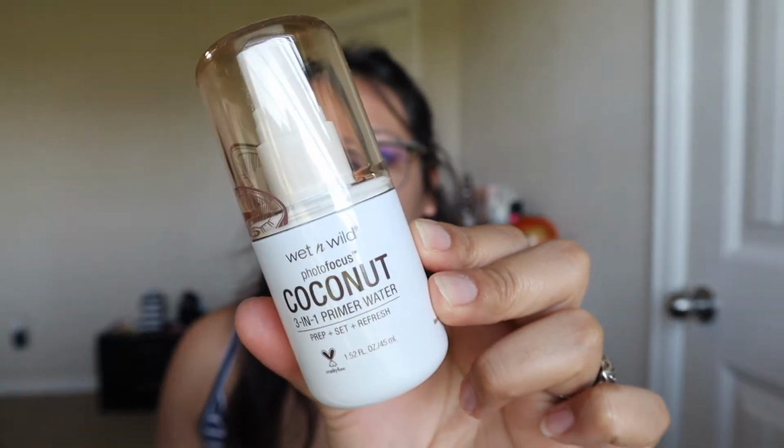I haven't been able to reach for some of these new drugstore products that I've purchased within the past 2 months. So I figured, why not, let's sit down, grab some snacks, and do a full face of brand new drugstore items. So the first 2 products we have here are the Wet n Wild Photo Focus Coconut 3-in-1 Primer.